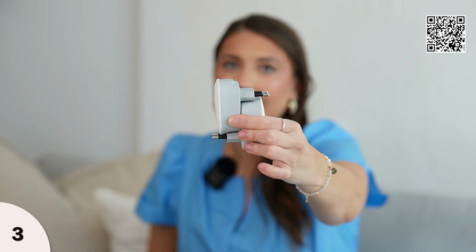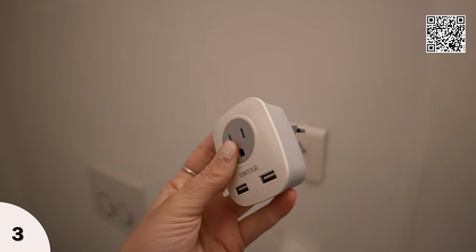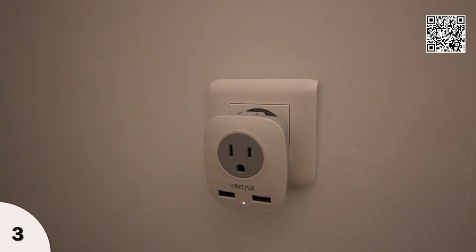These are gonna pack nice and seamless in your bag, and they have one regular US outlet. There's also another plug at the top, and then they have two USB plugs, which is perfect for charging your cell phone or smaller electronics. I used these throughout my trips to Italy last year. I used these in France.